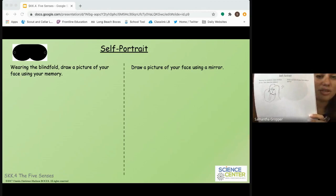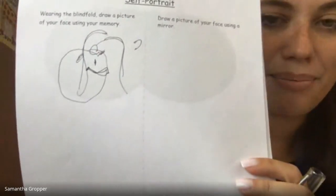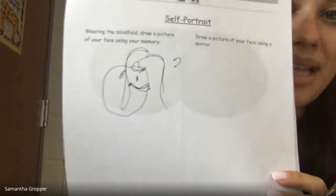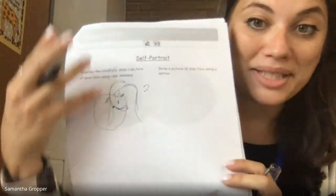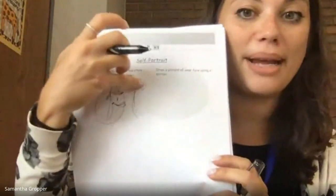I'm going to stop sharing my screen for a second so you can see it nice and big. That's my self-portrait with a blindfold. My face isn't even in my face. My eyes aren't in my face. My hair's all the way over here. My ear's all the way over here. Do you think that was easy for me to do with a blindfold on?